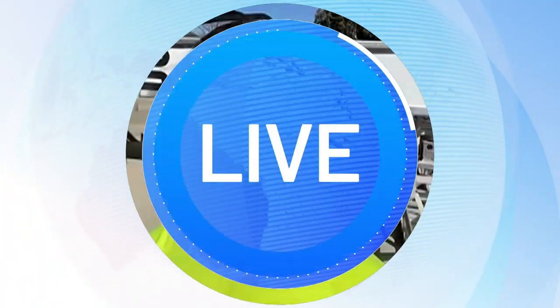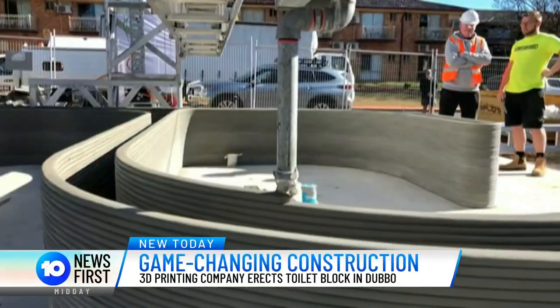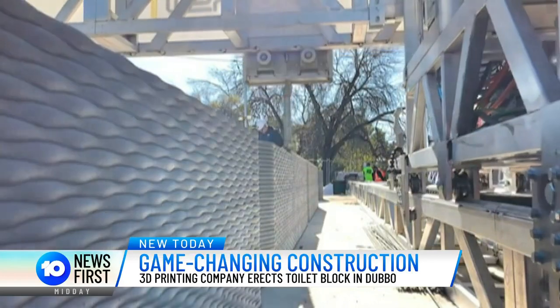Hey, Nick, let's start with you. Tell us a little bit about this project and how are you doing this? Yeah, look, it's been a fantastic project for us, and Dubbo Council have been excellent in their facilitation of it. So we're 3D printing an amenities block for them. The old one was at end of life. So we've come in, we've designed it in an organic way to use the capabilities of a 3D printer to create curves and shapes and some really cool features in this. Amenities block is probably a better way than loo block, as I described it.